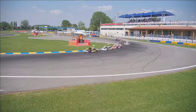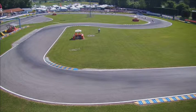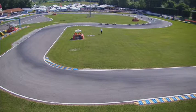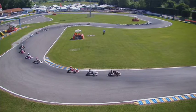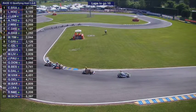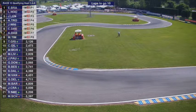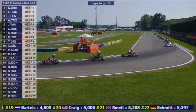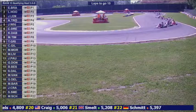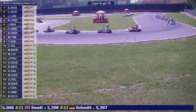Wow, that is incredibly close. And what a performance by Ed Brand. I think it's fair to say that that's the best start we've seen from the outside row by anybody so far this weekend. For him to start second and slot into second through that first corner where the inside line is where it's all out, that was a brilliant performance. And to be able to then make that move so soon, hopefully it's not too soon, or he will be hoping it's not too soon, because he's still got all over the back of him Leonard Hoogenboom and Jordan Lennox-Lamb.